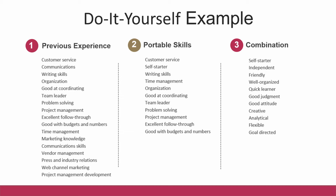Are you independent? Are you a self-starter? Are you a quick learner? Are you creative? Once you're finished, you can see all the strengths that you bring as an employee and do research into jobs that will let you use those strengths. For instance, from this chart, you can look for a job that really focuses on customer service but also allows you the ability to be independent and flexible.